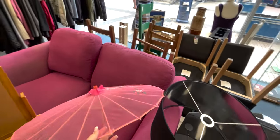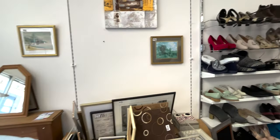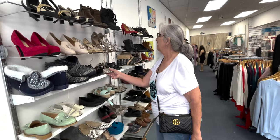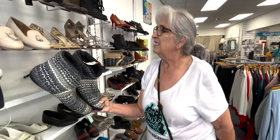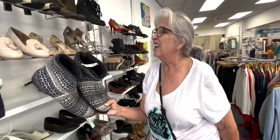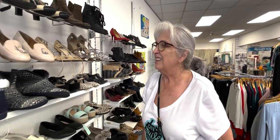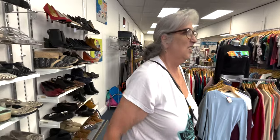Do you need a parasol? I do not. Are you sure? I'm pretty sure. All right. I like those. They're very sparkly. Slipper. That lady who broke her slipper on the way to the train or the plane. All right, let's go buy our stuff. We'll see what the next store has.